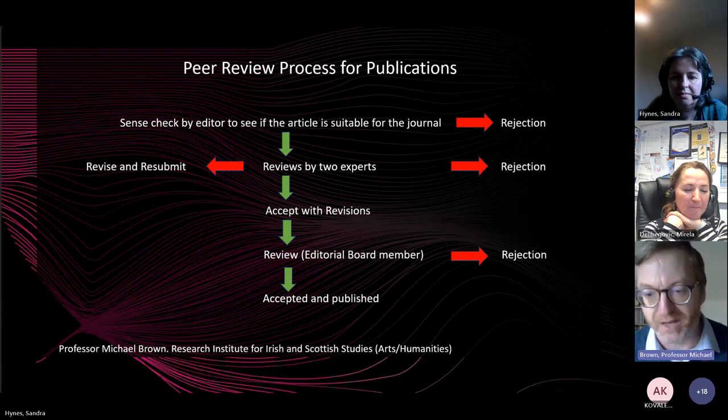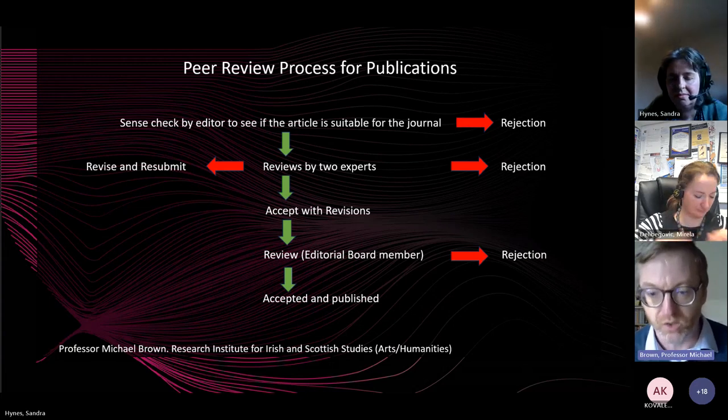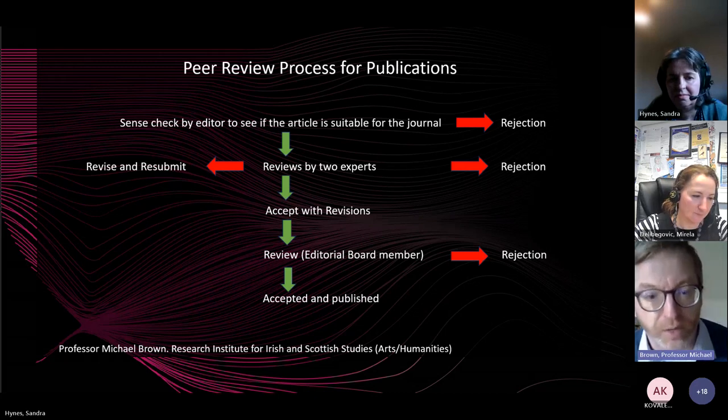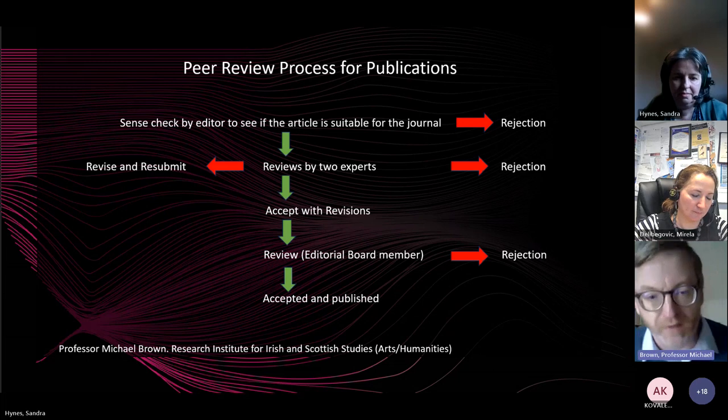So it's not to be taken personally. It's not to be downhearted about it. Part of the process is trying to identify places that like the kind of work that you do, and to try and work your way into a system whereby you find venues that are comfortable with the kind of work that you're doing. So if they do accept it on the desk, they will send it to usually two experts.